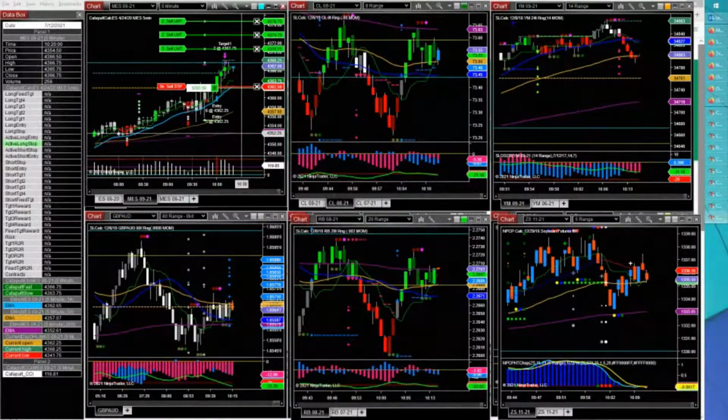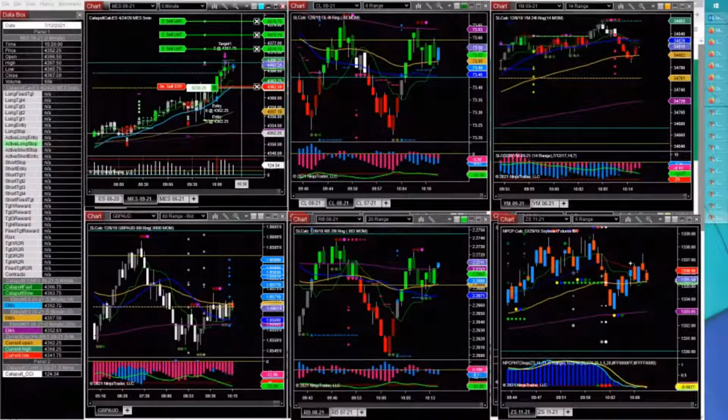So that will be a POQ session on the Catapult ES or Micro ES session. Need another 2.5 points from the session high to get to target 2.